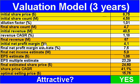Initial net profit margin, this is the net profit margin of the fiscal 2006, was 4.1%, and I expect this to expand to 7.5% 3 years from now due to revenue growth. It was 6.3% here in Q1, so 7.5 seems appropriate. And with all this, I get a final net income of $5 million, which means $1.06 per share, earnings per share, with an earnings per share multiple estimate of 23.29, which is the industry average.